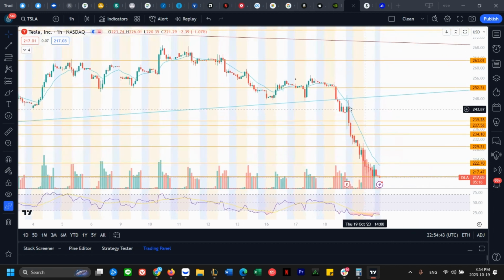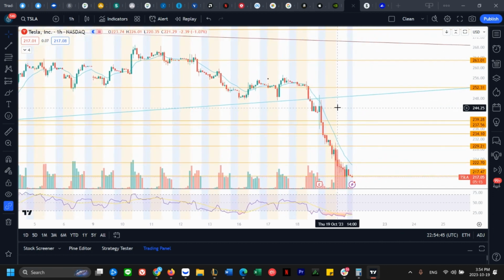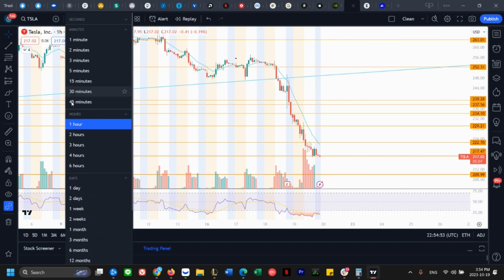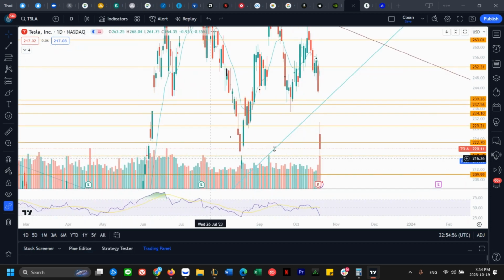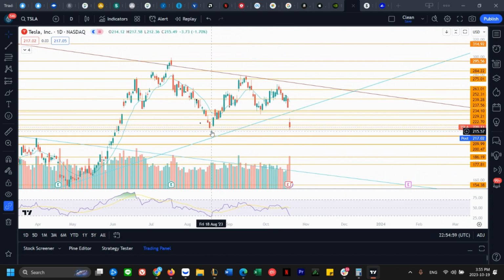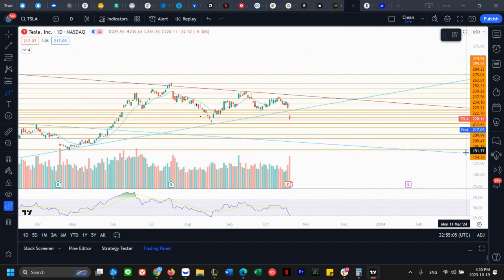Tesla, honestly, when it reported its earnings, it was okay. It was still green until the earnings call. It was just a disaster earnings call and it just rolled over. A lot of investors hated that earnings call. And we have also broken this trendline, looking at the uptrending support zone, and all looking good.